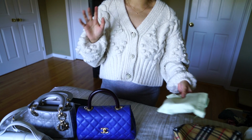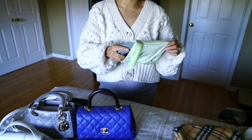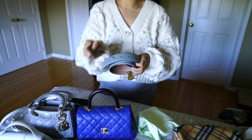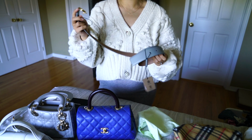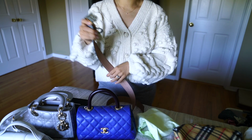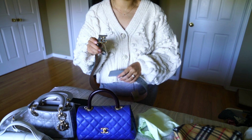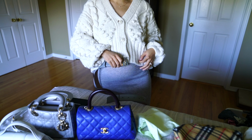Next one, I think some people go through the items that still have tags on, and I have those too. So I purchased this Burberry belt, I think last year, as part of my sale. You guys can check out my haul video, and I have not worn this whatsoever. I always thought gray is sort of a staple color in my collection, and I have a lot of gray pieces. I'm wearing a gray skirt right now, actually.